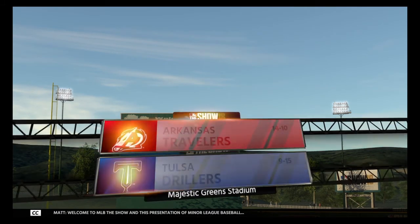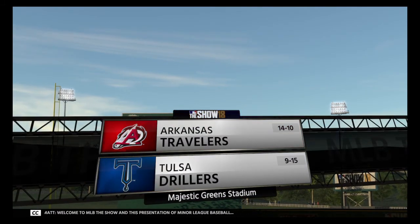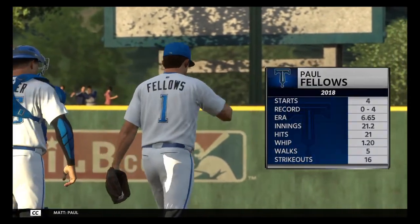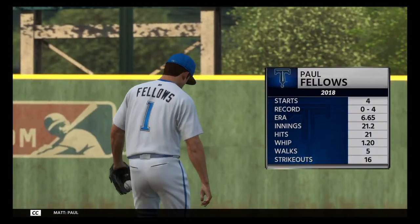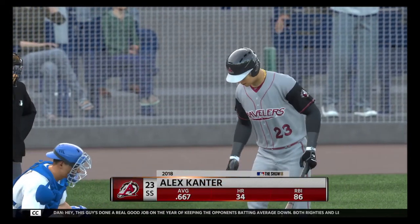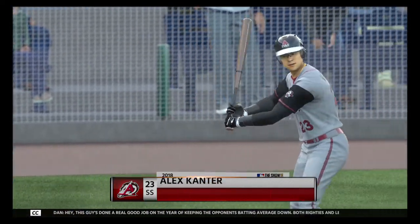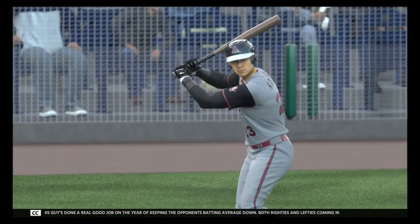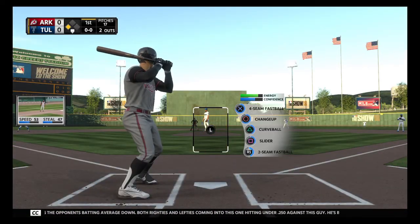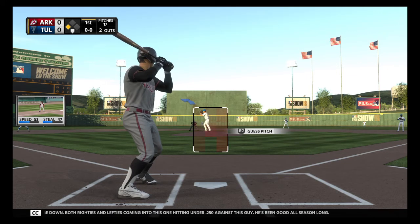Welcome to MLB The Show in this presentation of minor league baseball. Paul Fellows will be on the mound for the series opener. What do you have for us on him, Danny? Hey, this guy's done a real good job on the year keeping the opponent's batting average down. Both righties and lefties coming into this one, hitting under .250 against this guy. He's been good all season long.